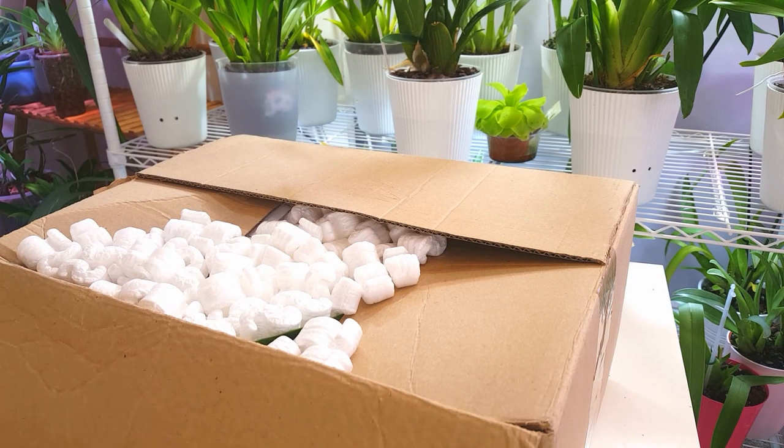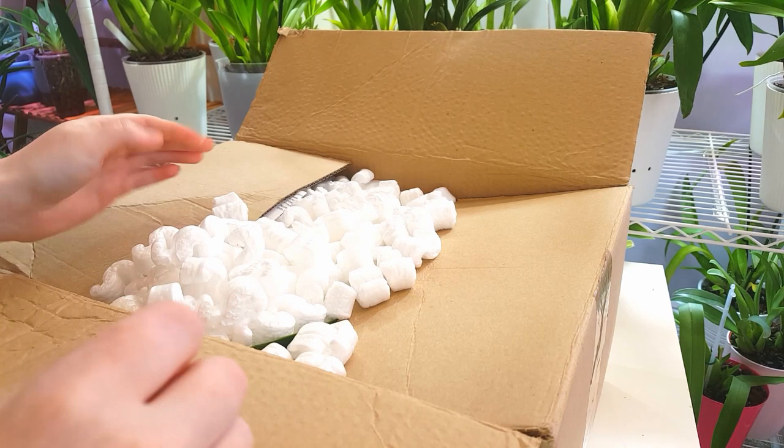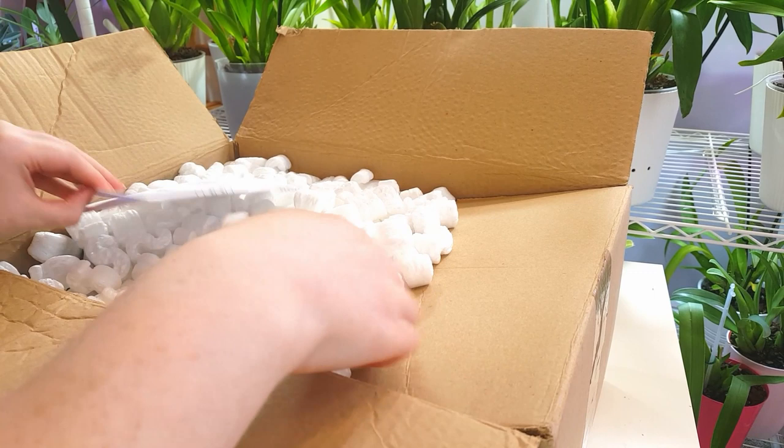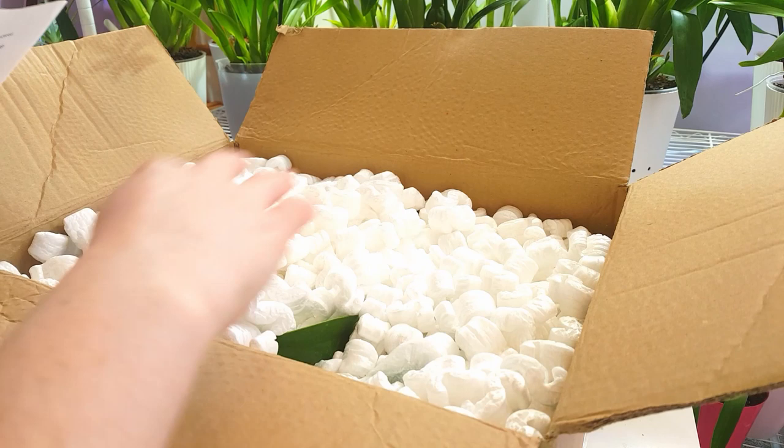Ooh, we've got lots and lots of these polystyrene things. So I'm glad that my cat isn't around, or he'd be trying to eat all of them. And that is my invoice, which I always like it when sellers provide an invoice. Oh, and I can see a leaf poking out of the snow of polystyrene here.